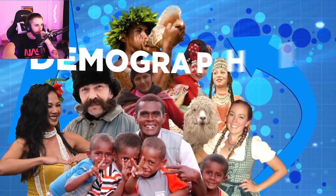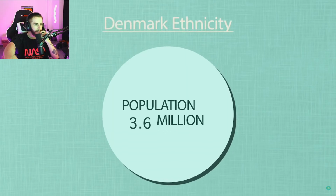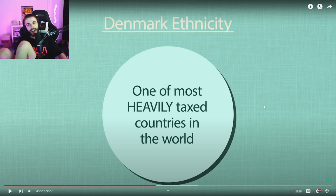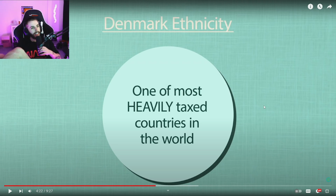In the meantime, let's talk about the people. Now this is going to get really fun. Denmark's people are really unique in their cultural, historical, and postmodern upbringing. First of all, the country has about 5.7 million people and is one of the highest taxed countries in the world. Wait, I didn't realize how little people live there.